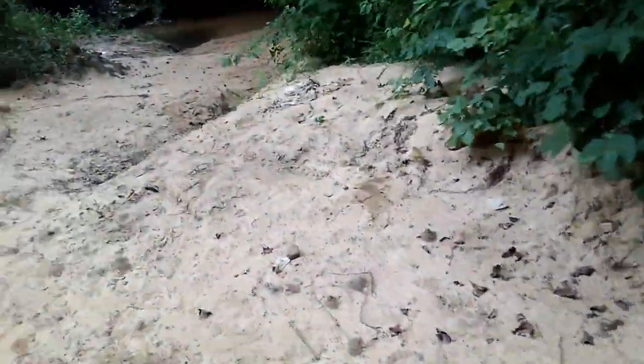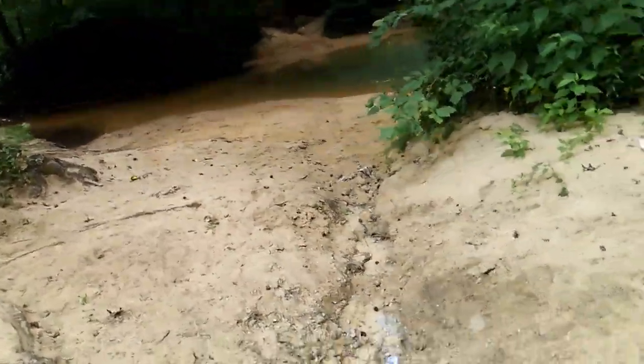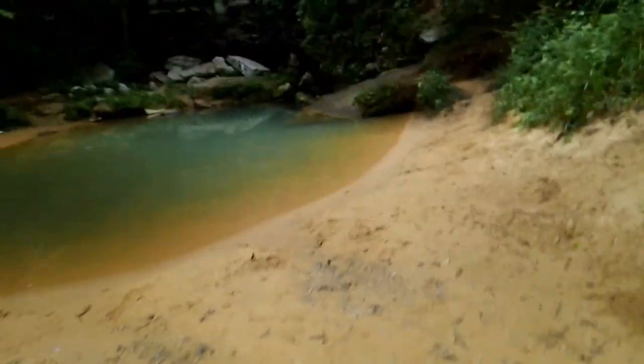Okay, now let's look over here. That's a 380, I think. Maybe. I don't know. It might be a 9.2. I think it probably is a 9.2. Okay. There goes a fish.